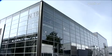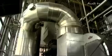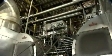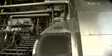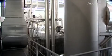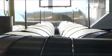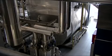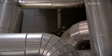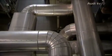One of them is the combined heat, cooling and power production facility. This modern and efficient technology not only generates electricity, it also provides heat for drying paintwork, for example, and cold for cooling purposes in test stations or for air conditioning in workrooms. In comparison with conventional energy production, the CHCP facility reduces natural gas consumption and lowers CO2 emissions by 17,000 tons a year.